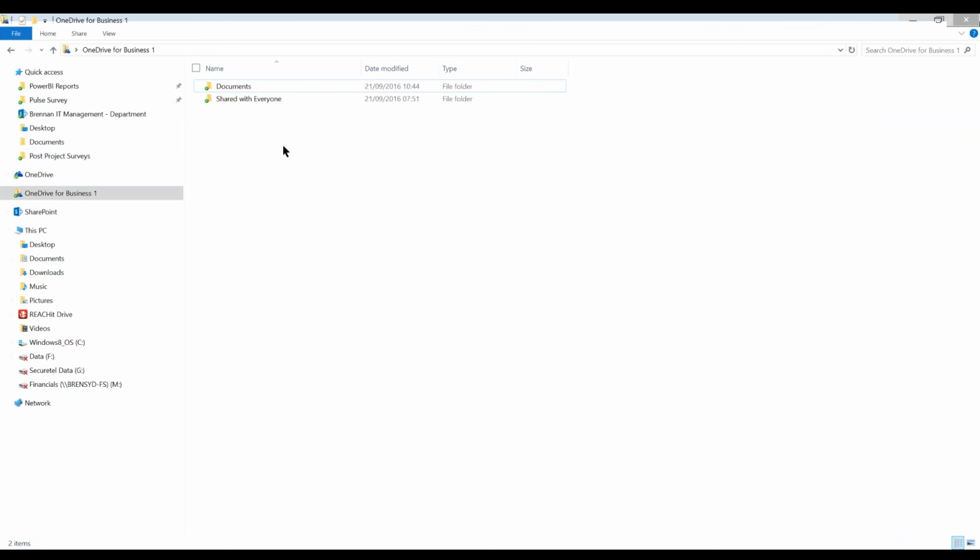Okay, so I'm just going to go back whilst Eileen is editing the document and adding some comments. I'm just going to go back to my documents folder here. So here's where I showed you to synchronize with Explorer. Okay, so I have this every time I open my PC. And again, the little green ticks means that it's being synchronized. Okay, so I know that all these documents are currently saving to the cloud.